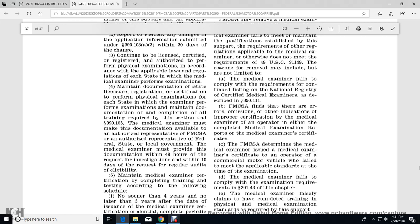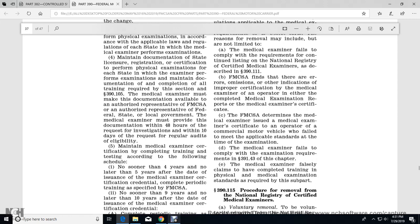The medical examiner must make the documentation available to an authorized representative of the Federal Motor Carrier Safety Administration, or an authorized representative of a federal, state, or local government. The medical examiner must provide the documentation within 48 hours of a request for an investigation, and within 10 days of a request for regular audits.